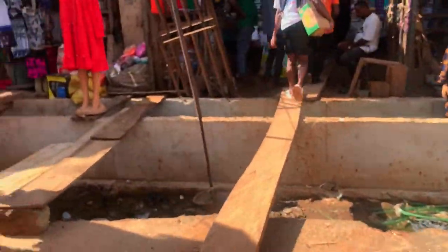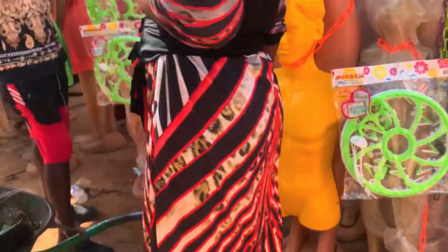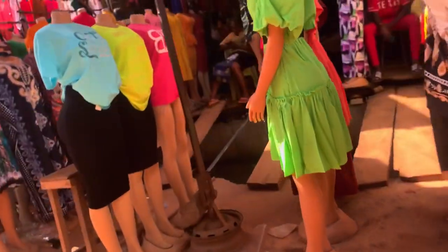So you can see inside the gutter that there is only dirt and dirty water inside it. Can you guys see it? So that's what they are currently removing now. That's what they are currently removing and putting inside the big truck.